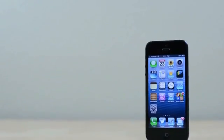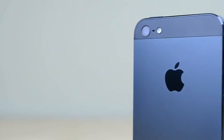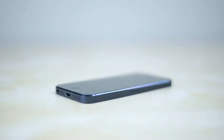With a larger screen, LTE, and some of the best hardware period, is the new iPhone for you? To start with, we have to go over the design. In pictures, it looks just like the iPhone 4 and 4S, but in person it's a huge change.